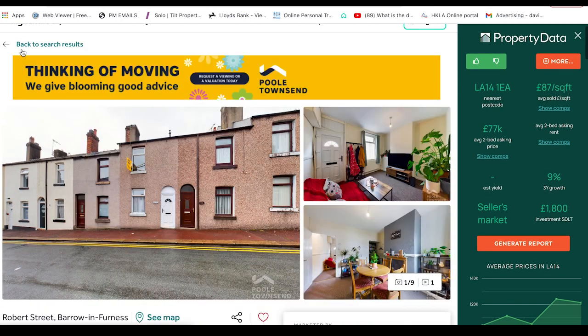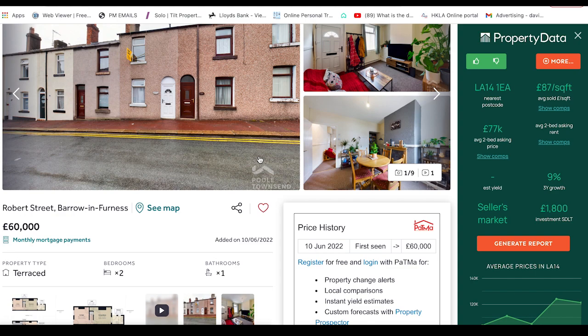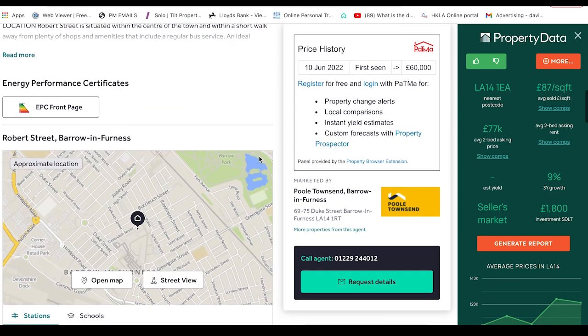Now, let's work out what the yield would be on this property. So this is two bedroom, so we know we could get around about 450 per month. So 450 a month times 12 divided by 60,000, which is the purchase price, times by 100, gives us a 9% gross yield. So that's within the 8 to 10% parameters. That would get the thumbs up, and that would go on to the next stage of due diligence.